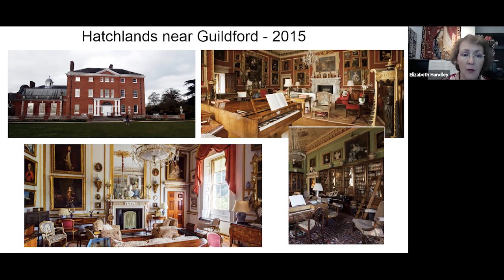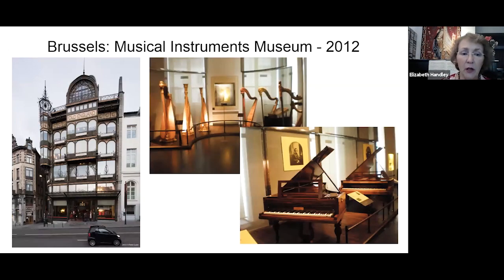Then in Brussels, I had been doing a fabulous tour with Martin Randall Travel on Flemish painting. And we ended up in, the last stop was Brussels, and there was this fantastic museum of musical instruments there.